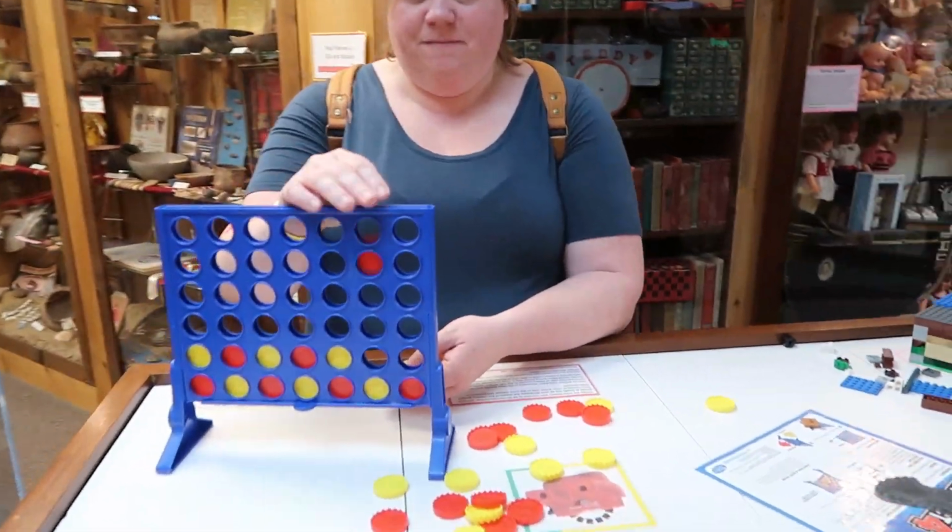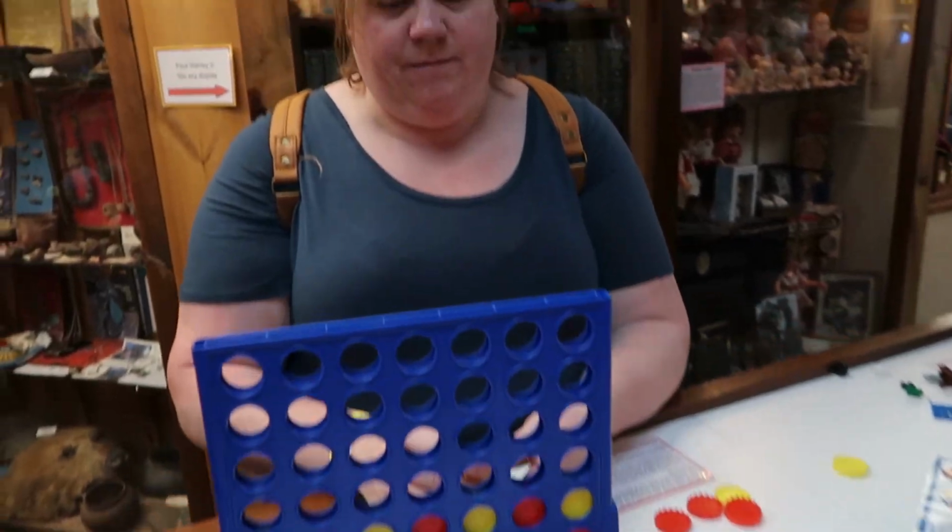What did you find to play with? You're playing Connect 4 without me. I'm just making a design. You're just making a design?